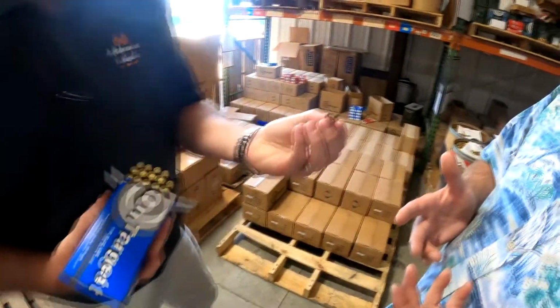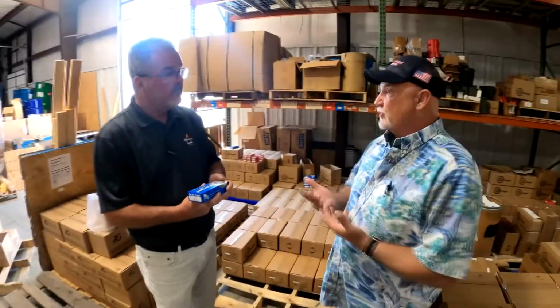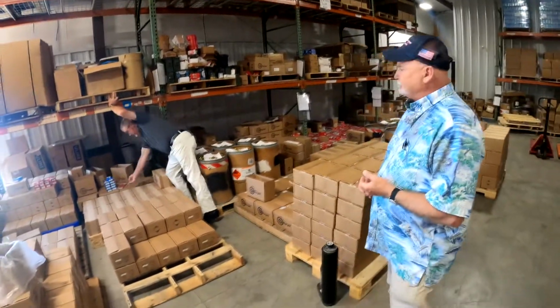We have probably 40 or 50 agencies carrying us on duty right now. We have had one officer-involved shooting using our duty ammunition that we know of, down in Arkansas, one of our sheriff's officers. Fortunately, the deputy survived the shootout. The criminal survived also, thank goodness. But the ammunition performed exactly as they expected it to. Blue for law enforcement, and then the red is our commercial line of ammunition.